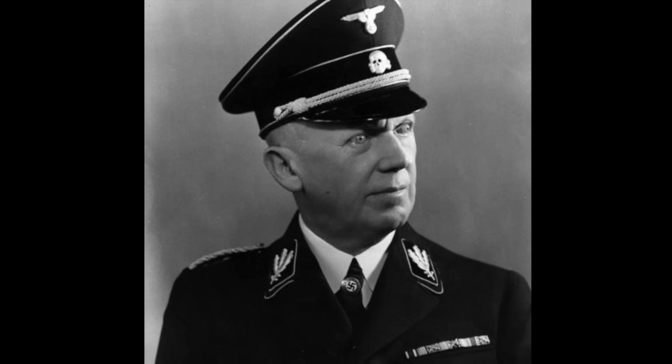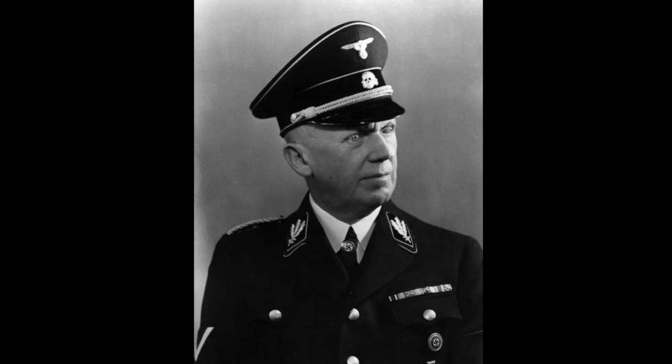At war's end, Lammers encouraged Hermann Göring to send his now infamous telegram to Hitler in his Berlin bunker, stating that he would take over the reins of power as the Führer was obviously unable to effectively govern Germany from a concrete hole in the ground.